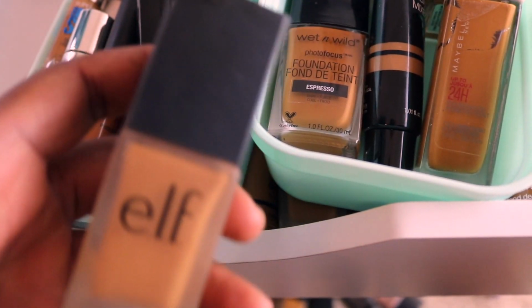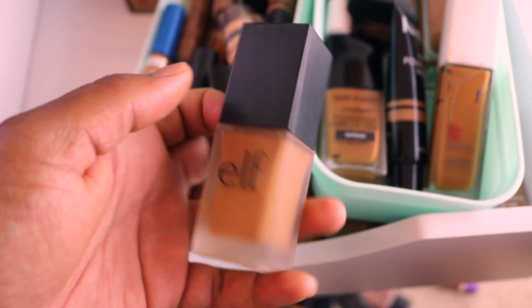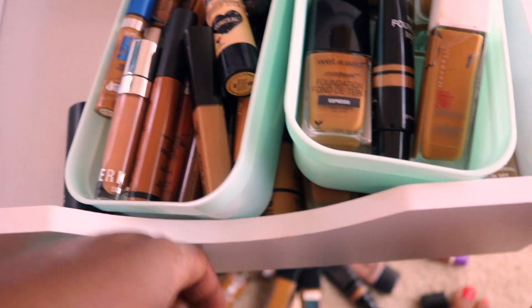XoxO. So yes, it's in the shade Cocoa. And it expired after 6 months. I've had it longer than 6 months. Was not really a fan of this. Made me break out. So this is definitely a pass.